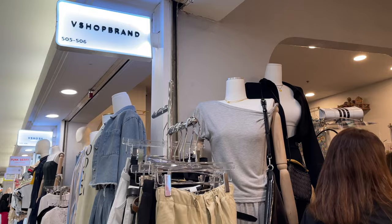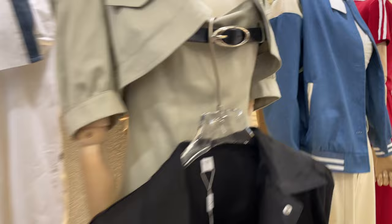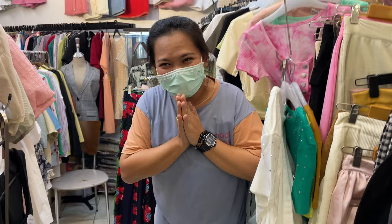Sock brand. Ito yung mga parang like, ang ganda oh, para sa branded. And ang dami ding tao. Very stylish. Styles. So cute, right? She gave big discount. Yeah, she gave big discount. Bye-bye.